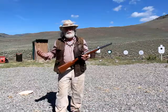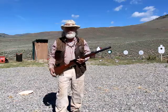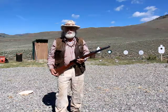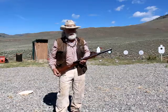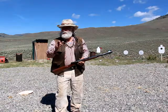The only thing we can really check with it that I have is velocity. So let's try a couple of different loads and check them out on the chrony and see what that extra 4 inches does. Maybe it's just carrying a little extra weight for your weight loss program. Maybe it does give you something. Let's find out. So stick with me. Grab a cup of coffee, because this is going to get interesting.